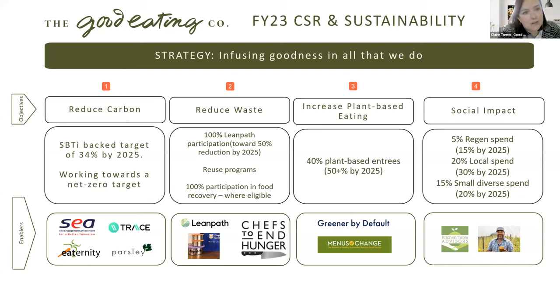So this slide explains our sustainability and CSR strategy. And the reason why I'm sharing this is that this is sort of the why internally behind how I convince our teams that this matters. So at the beginning of every year, we set our strategy. It ties up into our parent company's overall CSR and sustainability strategy. So our parent company is Sodexo, and they have really robust sustainability goals related to reducing carbon and reducing waste, increasing plant-based eating, and our social impact. So food recovery hits on a few of those pillars, which is why it's a really easy and exciting focus area for us.